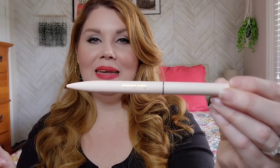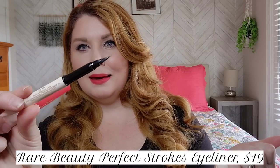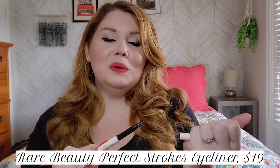Today, the main thing that you're seeing on me is her black eyeliner, which I showed y'all the last time. This one is her Perfect Strokes eyeliner pen, and it's in black. So I'm gonna show you this. Looks just like that. It is gorgeous.